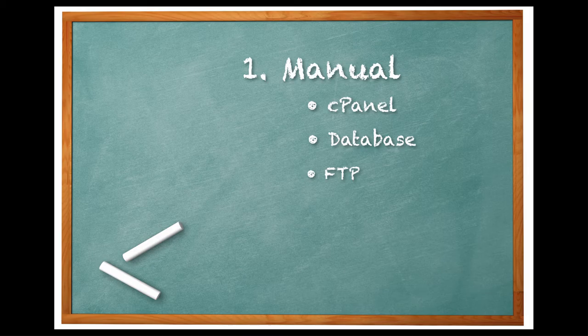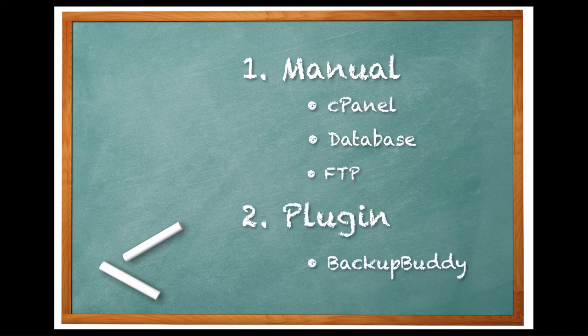And then the second version is using a plugin called Backup Buddy to be able to do it manually, but to also set up schedules so that you don't even have to think about it. But do keep in mind that your Backup Buddy backups, if they do go to the server, they will take up space.